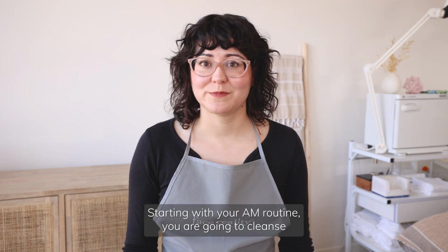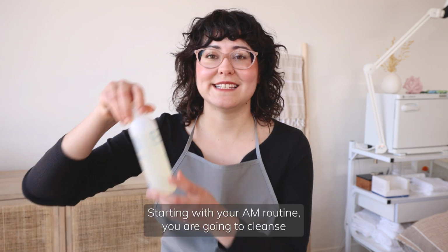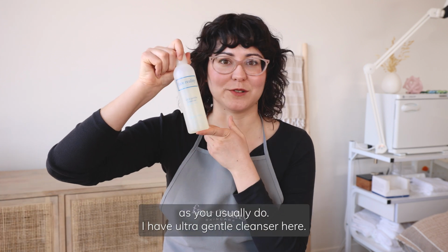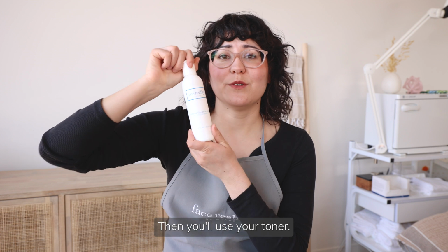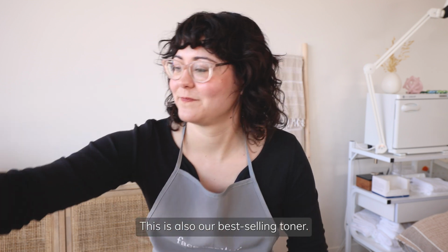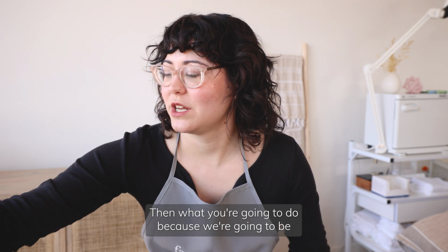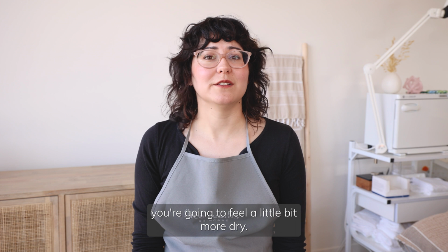So let's run through. Starting with your AM routine, you are going to cleanse as you usually do. I have Ultra Gentle Cleanser here. This is what we recommend probably 90% of the time. Then you'll use your toner. I have Moisture Balance Toner here. This is also our best-selling toner. Then, because we're making a little bump in your Acne Med routine, you're going to feel a little bit more dry.